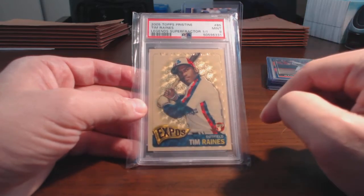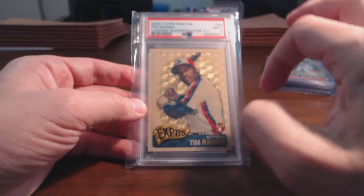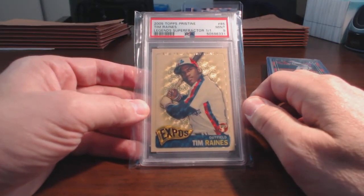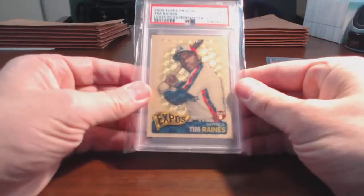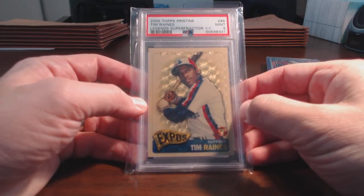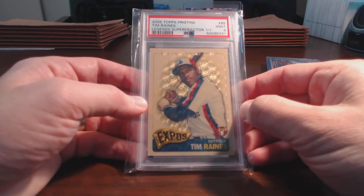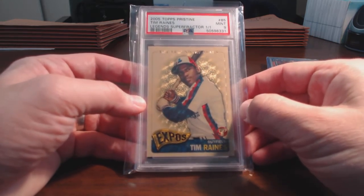The corners all look great. The centering might be a little bit off, both north, south, and east, west here. So you probably could get dinged on that. I probably got dinged on that. And then I think there was, like I said, a surface imperfection. I don't know if it was on the front or on the back. I forget where it was. But I just wanted to get it slabbed up. And I thought it just looks like a cool card. I'll keep it in my collection for as long as I can. And really happy to put it in the collection at this point.